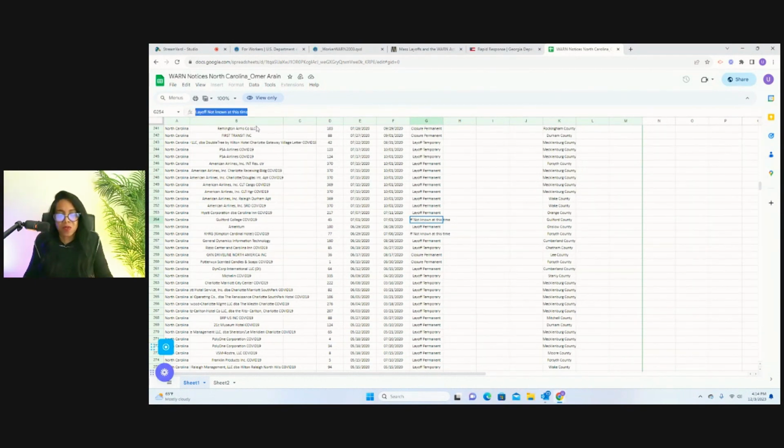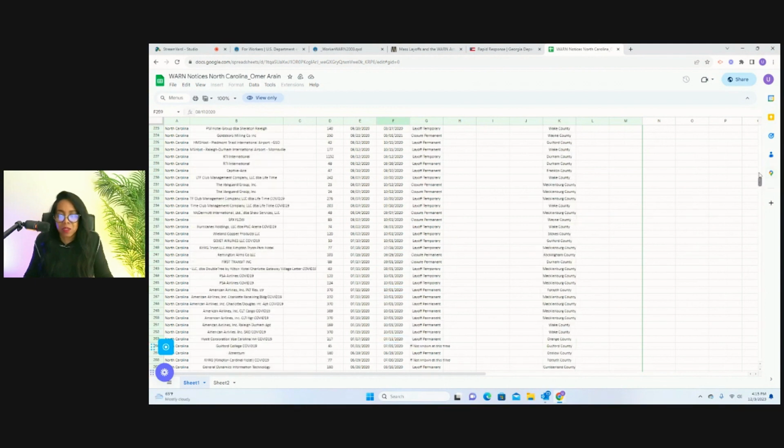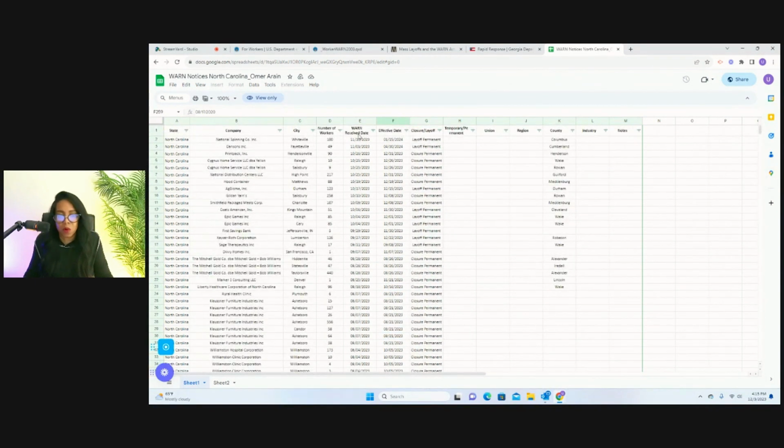So if I was filtering and kind of keeping an eye on this, what I would do is I would filter for the WARN receive date. That's the critical date, right? When did they receive notice that National Spinning Co. was going to lay off? On November 10th, they received notice. Effective, they're going to lay off on January 15th. So I would filter layoffs and that unknown category.